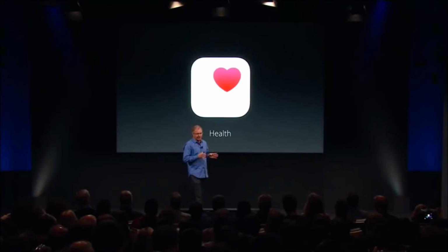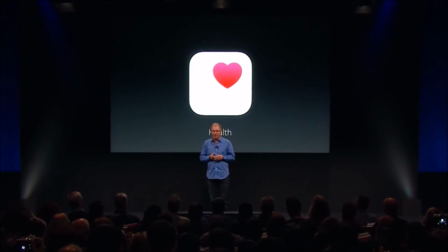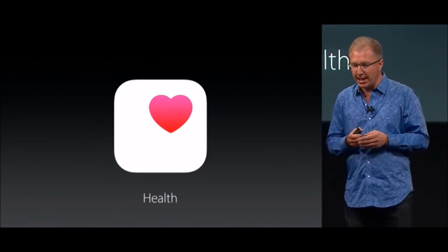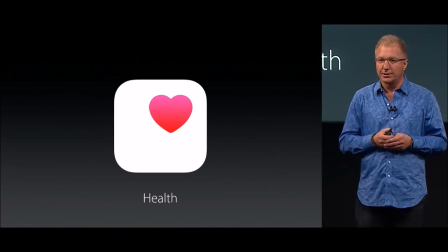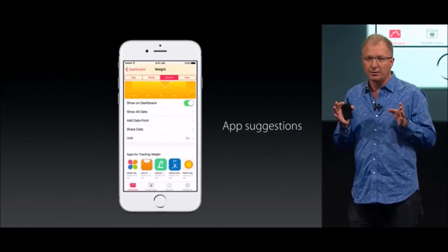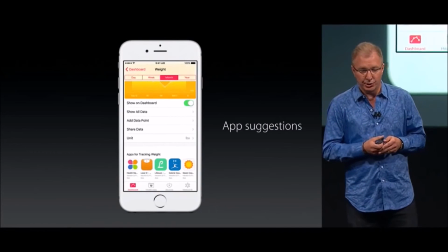Health. The Health app gives users a quick and easy dashboard to their health and fitness data. And there are already over 2,500 apps that provide data into the Health app. And we want to make it easier for customers to find the right apps for their health and fitness needs. So we've added great app suggestions right into the Health app so you can easily add data to your dashboard.